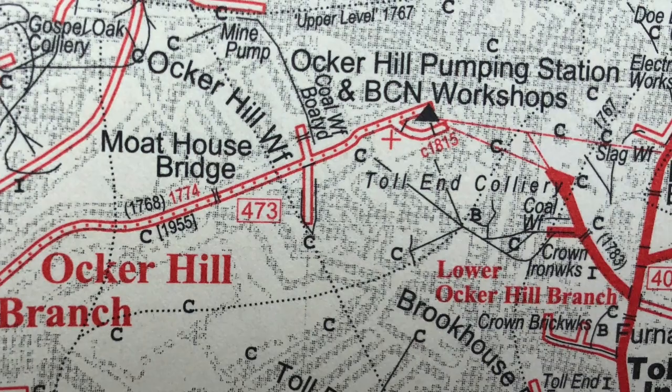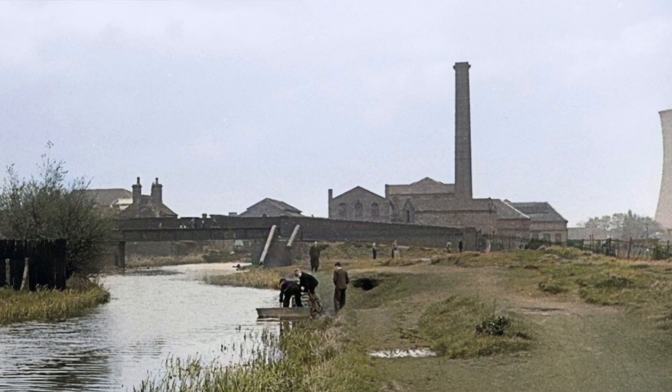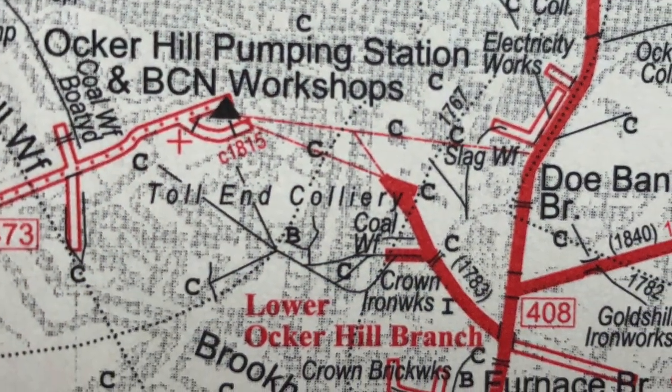This location is very much at the centre of the tangle of canals which surround Tipton, and it was here that the BCN built its works and its major central pumping station. So in actual fact, a water link did exist between the Walsall Canal and the Birmingham Canal. It's just that part of it was in the form of a deep pit up which the water was recirculated.